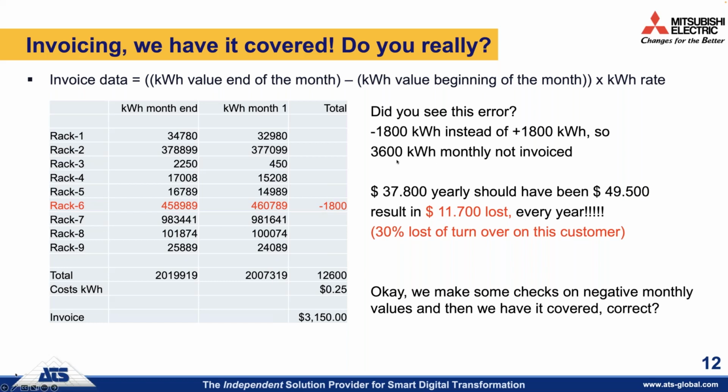So we've missed 3,600 kilowatt this month, which was not invoiced. So the invoice we did send to the data center on a yearly basis is $37,800, and it should have been $49,500. So you lost $11,700 just on this one account with 9 racks. If you look at your turnover, you lost over 30% on the customer.